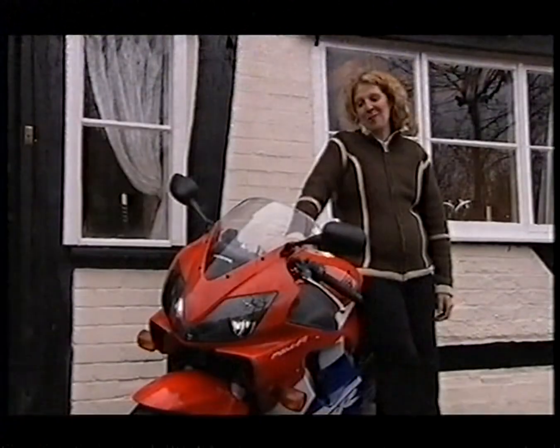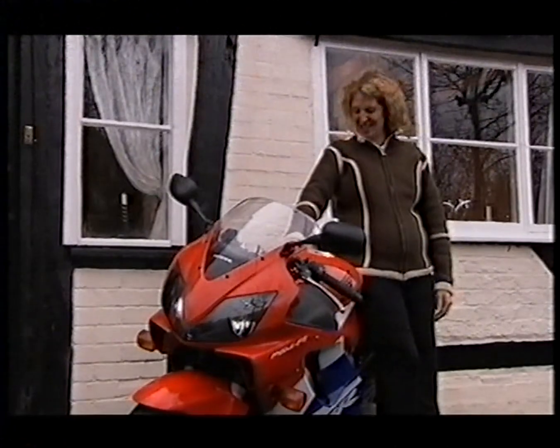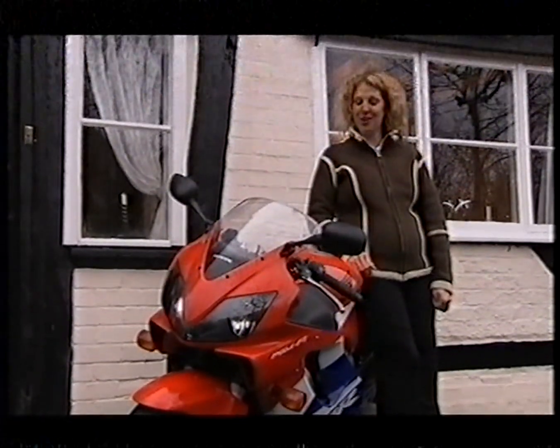Oh, it's lovely. I wish I could get on it, but with this in the way, it's not really possible, unless we get rid of the petrol tank, which I don't think is a very good idea.